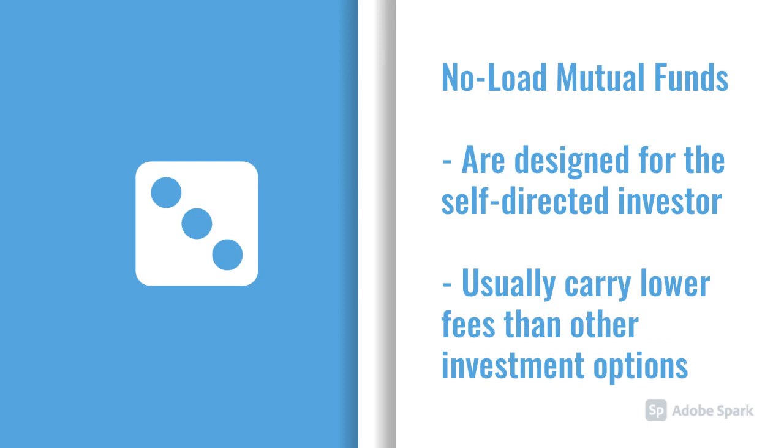Another type of mutual fund is the no-load mutual fund. No-load mutual funds are typically designed for the self-directed investor, someone who doesn't need or doesn't feel they need the help of an advisor to manage their investments. They tend to carry lower fees than other investment options as well. So if you're a self-directed investor who wants to manage their own money, then a no-load fund is going to be your best option to reduce your costs.